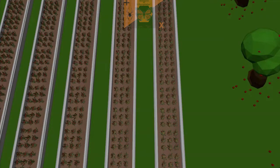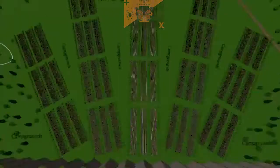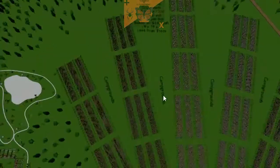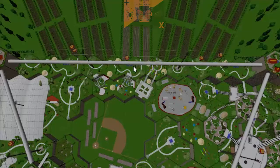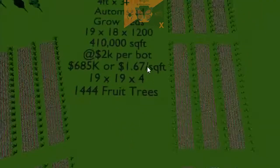So that's what I call the farm bot array, what you just saw. And I guess that's a working title. I just made it up. And you have these campgrounds in the middle. Very, very nice. This might be slightly farther away from the actual Ark. It's pretty close right now. A little too close. And here's some mathematics we can go over.